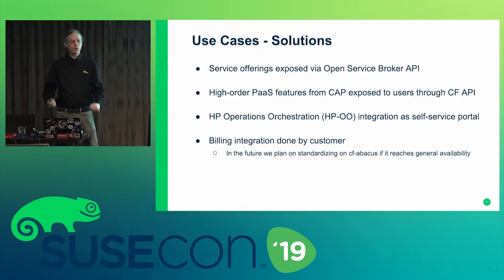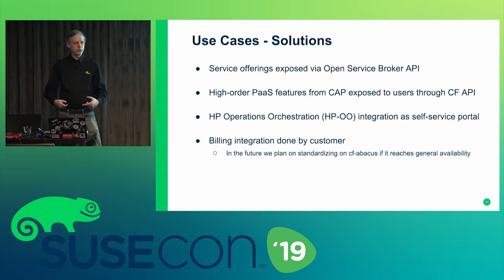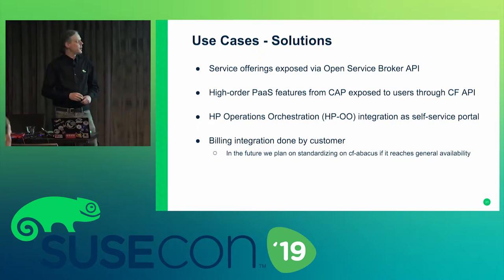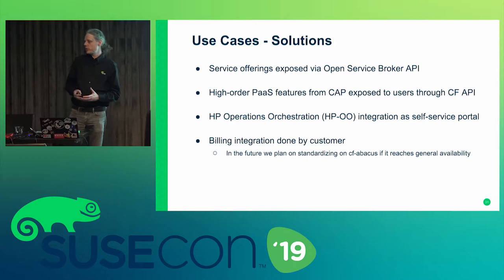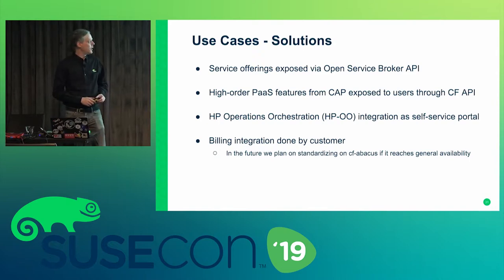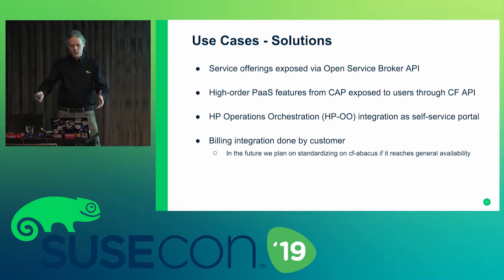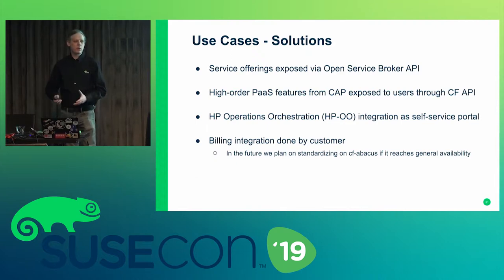To do this, we looked at a couple of solutions. One thing that really was an important thing was the Open Service Broker API. All of the services we are building are exposed through an Open Service Broker API, so they can get consumed like everywhere else. Some high-order features are exposed through the Cloud Foundry API itself to the end users, so they can just use CF push like Nicholas showed you before. And then there's this HP Operations Orchestration thing that has always been part of how different agencies order their services from the central offering. And we're adding our new cloud services into that portal because that portal is already well known and well placed inside of the government, so everybody knows where to go.